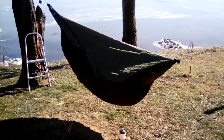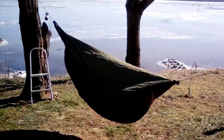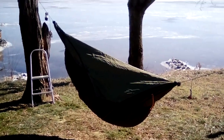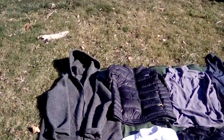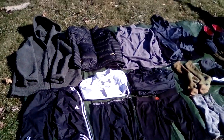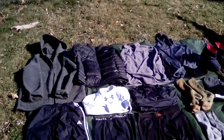Didn't use a tarp. I just had my XLC with my winter cover net mod, I guess you call it, and then my minus 10 degree quilts. So we'll get into some of my clothing system here. A lot of this stuff is from Walmart or eBay, or stuff I picked up a while ago. None of it's super expensive.